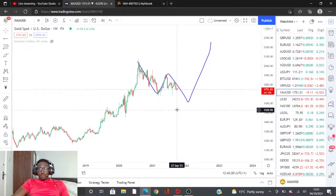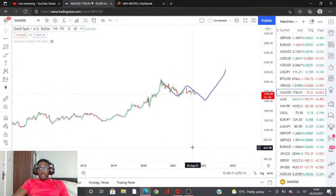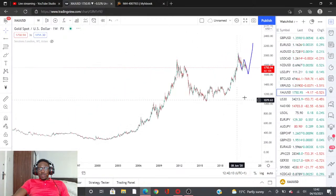So this is probably going to be a very good investment. If gold does come to break this previous structure, you can just buy and hold it, because I don't see this market. I mean, you can look at the trend.